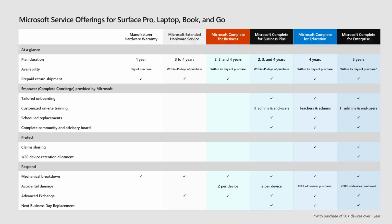Okay, so these 2 offerings are available in 2, 3, and 4 year flavors, Complete for Education in 4 year flavors, and Enterprise in 3 year flavors. Now, let's go real quick through the services that we are offering here. Any customer can buy the service offerings up to 45 days after they buy the devices. Okay?